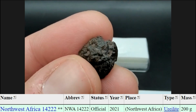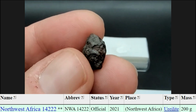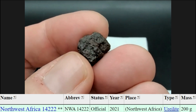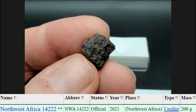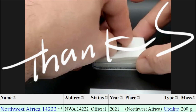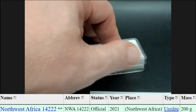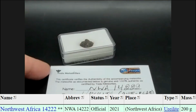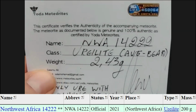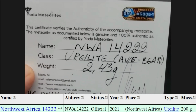Oh, that's a beautiful little individual. Yeah, it really is kind of cool. Nice job. I'm very grateful, Salamo. Thank you very much. I recently purchased some Ureilites from him. So he sent holiday gifts, and they're both Ureilites. So that was the first one. So I'm basically really expanding out my Ureilite collection with this one.